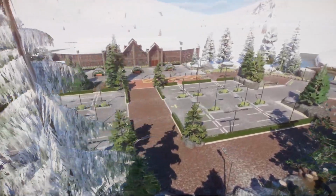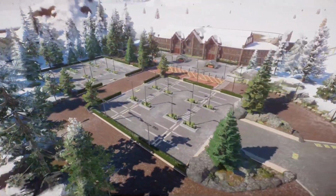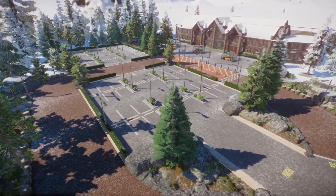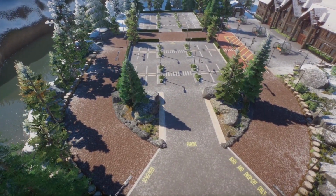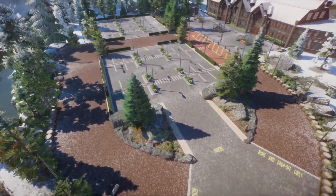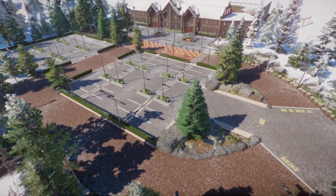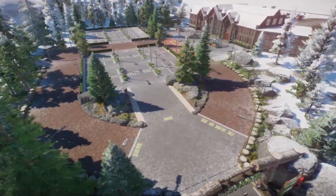It looks like a parking lot to me, and it was a lot of fun because we've all seen a million parking lots in our life, but how often do you really pay attention to the details? As I was building, I had to think, all right, what have I seen in a parking lot? And it turned out really good. I'm really happy with this.